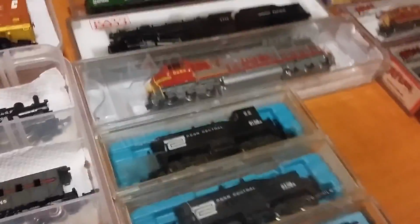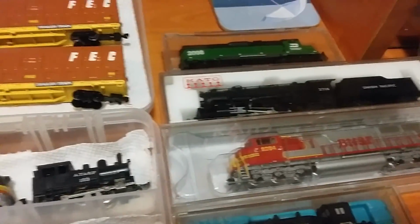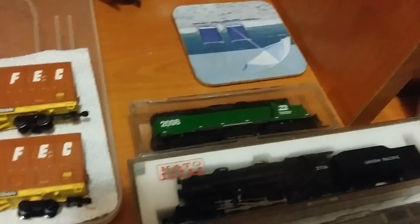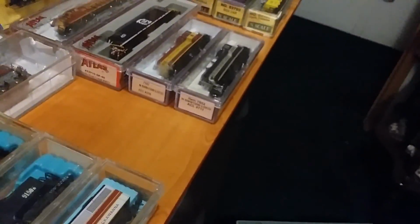These three units I've had for a while. Same with the BNSF unit. Here we have the second steam engine I have in N scale. There's the first one. So Kato, 282 Mikado. And we've got another GP40. I think that's an early Life-Like. It runs fairly smooth, but it's not as smooth as the Seaboard and the other two SWs.